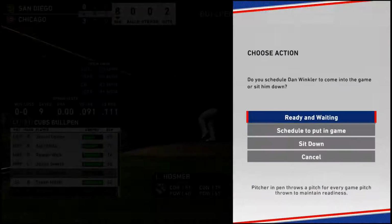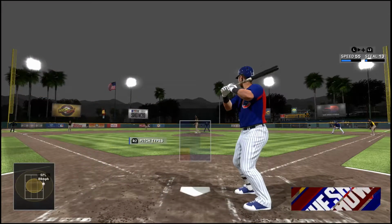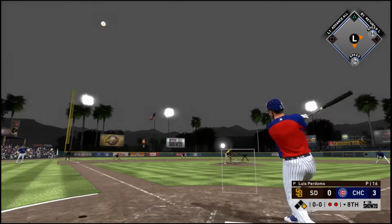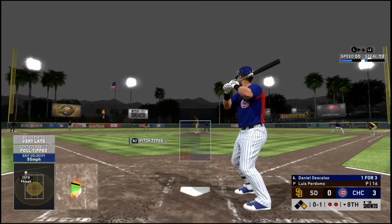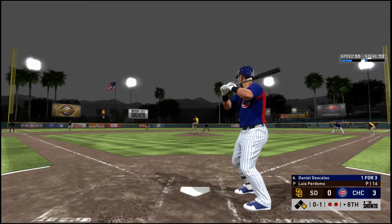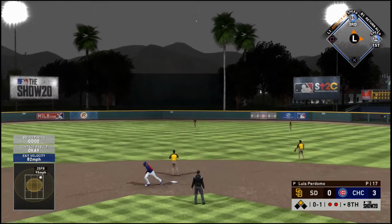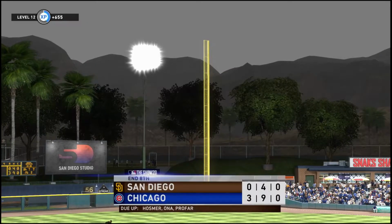Daniel Descalzo. Ready to deliver. Here's the first pitch. Nothing in one count. Here it comes. Sent out to straightaway center field. And Lagares will look this one in, and that ends the inning.